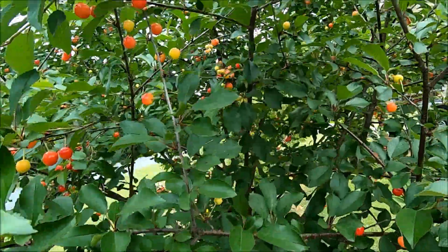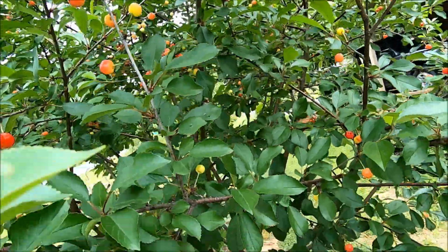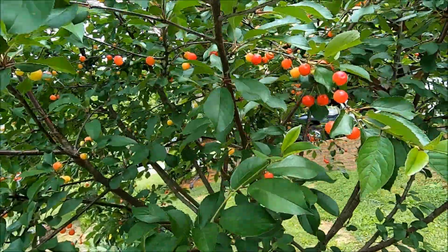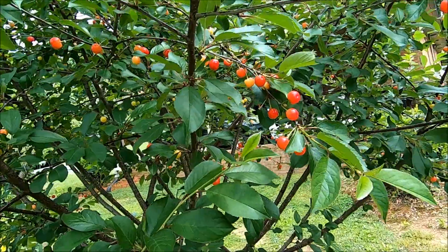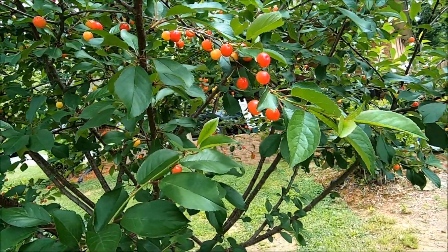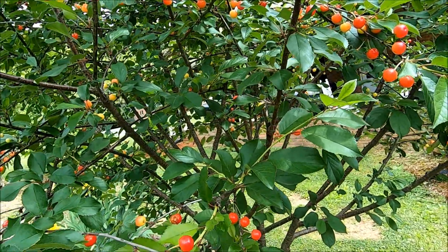And you can see right here, the birds are already pecking at them. But I'm going to get out here in a minute, and I'm going to see if I can't get some. They're really not dead ripe yet, but they're close enough for me. A little bit of sugar will go a long way with them.